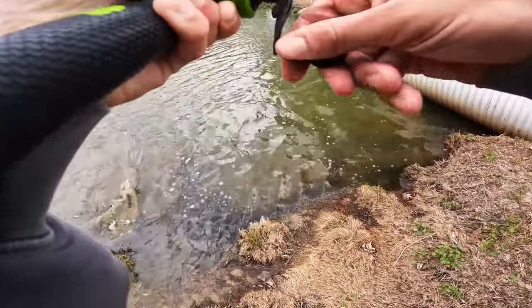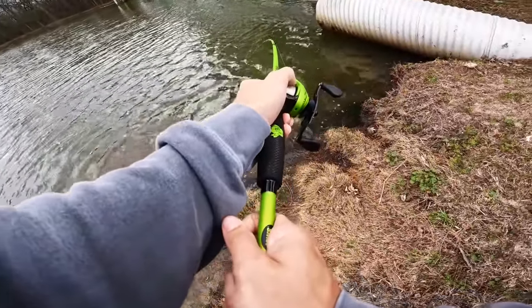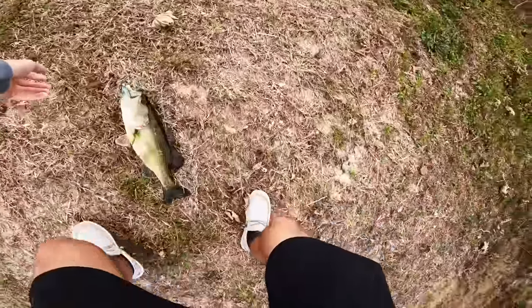Fighting so hard. I can't tell how big he is. I think he's like 2.5, 3. Well, guys, I tied on the spinner bait. I just wanted to see if these fish are going to actually eat something today, just to give us a little confidence. That's a high 2-pounder.